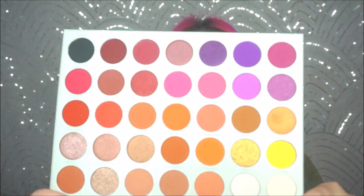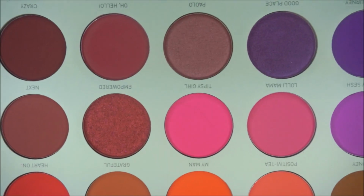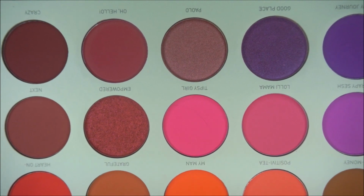I'm blowing it, and it is still there. That's weird. I will remove that hair and give a good spray of alcohol over top, just in case. So let's get into swatching this.